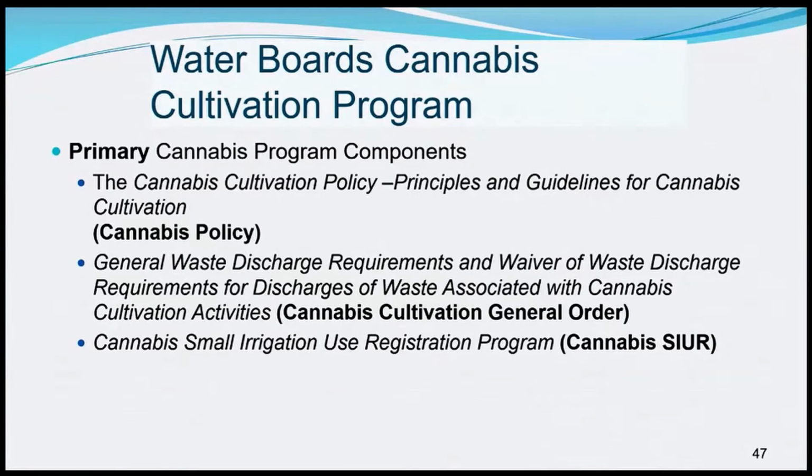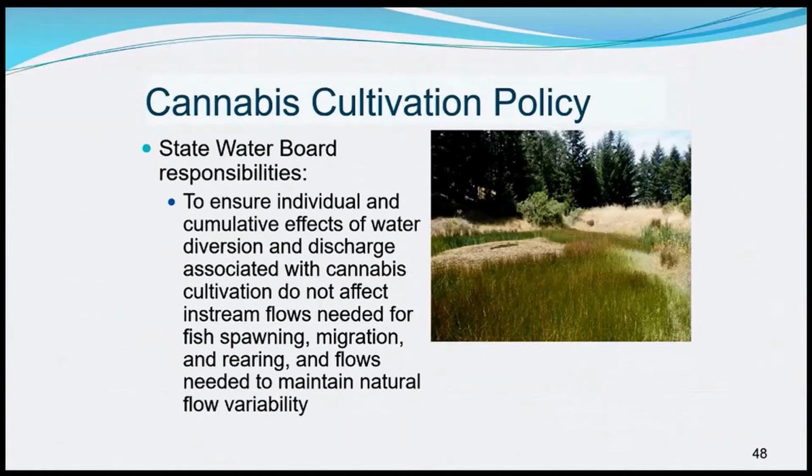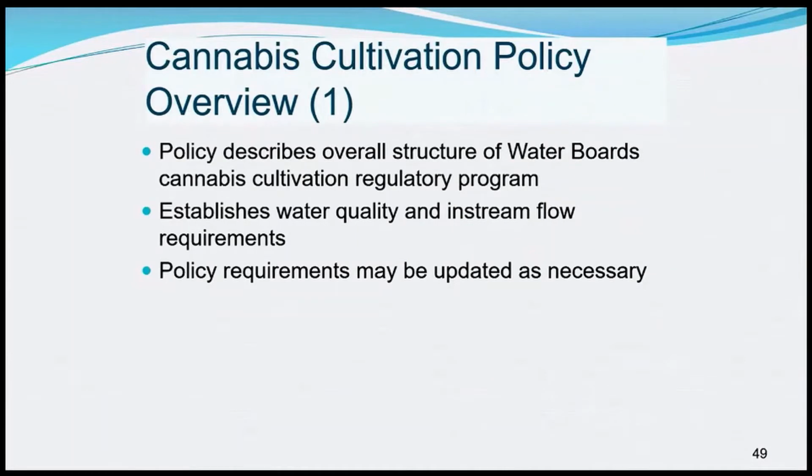The Business and Professions Code set the mandate for the State Water Board to protect springs, wetlands, and aquatic habitat from impacts of cannabis cultivation. The Water Board may in the future also include requirements for groundwater extractions toward this goal of protecting water. The Cannabis Policy describes the overall structure of the Water Board's regulatory program, and it establishes water quality and in-stream flow requirements. This document is going to be updated as necessary and has been updated once already.